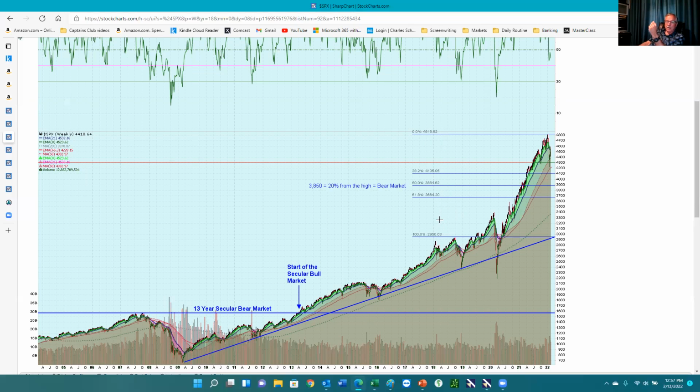I don't know if you know anything about Fibonacci, but Fibonacci was a mathematician years ago, and he recognized patterns in nature. Flower petals, waves in the ocean, all kinds of things have Fibonacci numbers attached to them. And the moving average lines that I use, the 8, the 21, 89, 34, those are all Fibonacci numbers. That's why I use those moving averages.